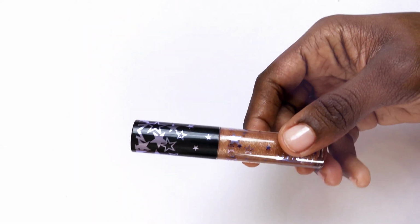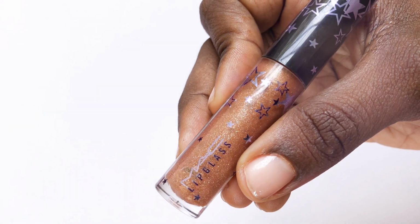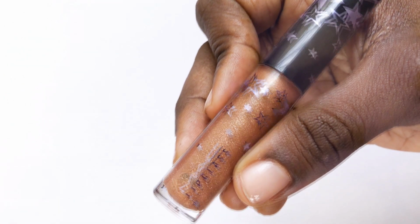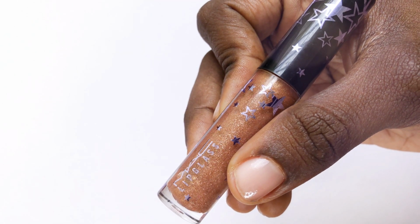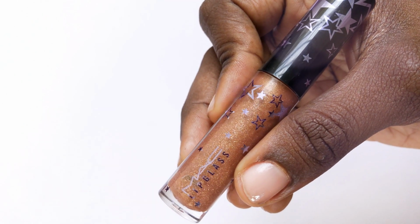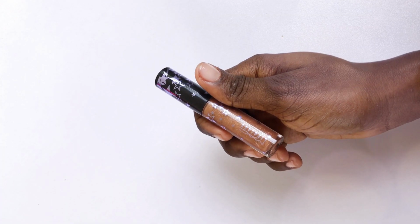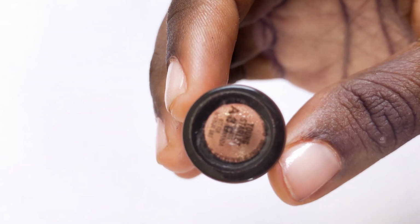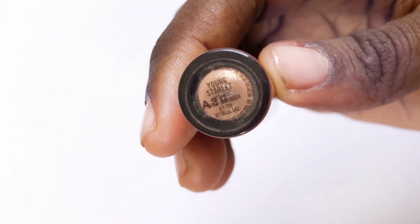So who or what will I be if I didn't have my MAC lip glass representing in this collection? I use this lippy every single day in conjunction with my Bali lip ointment to give myself that extra glossy, shiny look. Yes, I just live for it.